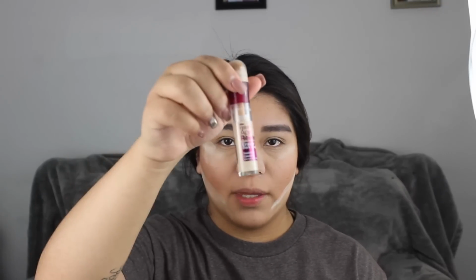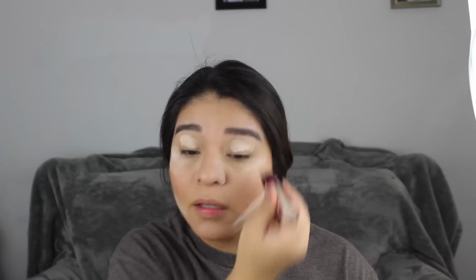I'm going to go back in with the Maybelline concealer and I'm going to go ahead and conceal all over my eyelids. Just like that. I'm going to go back in with the beauty blender and blend that out. And then I'm going to go in with a Beauty Creations brush. I'm going to get some of the translucent powder, and I'll go ahead and put that all over my eyelid just so we prevent it from creasing.